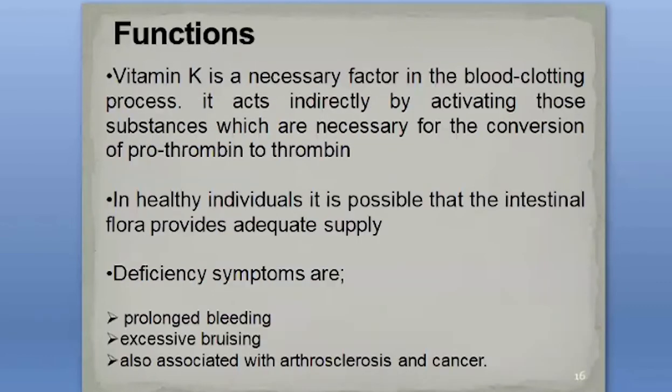And then when we look at the functions, it's a factor in blood clotting. It acts indirectly by activating those substances that are necessary for the conversion of prothrombin to thrombin. So this is a process that you need to be familiar with, and I'm sure in pharmacology we've done this a lot. This process is an area of intervention when we use natural products for wound healing, for instance.